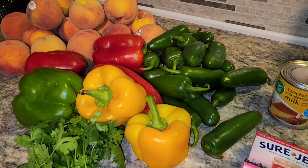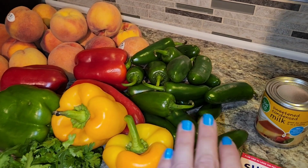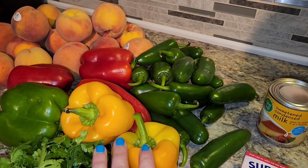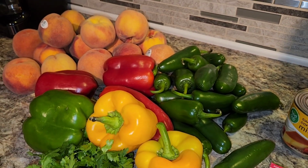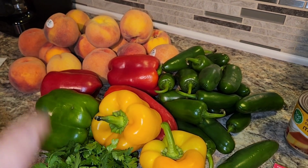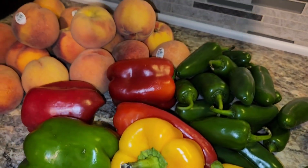And then I am making some pepper jelly per my son's request. So it's got jalapenos. It's also got yellow peppers in it and red pepper and green pepper in it. And then last but not least, we are going to be making some peach jam. So that is what I got. And let me show you guys my price.